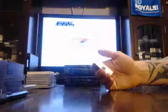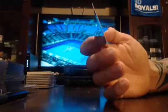Next one is a redemption for a Rookie Treasures Rainbow, card 165, Jacob Trouba. Two boxes to go, then we'll finish up with Playbook Football.